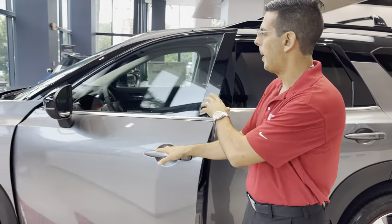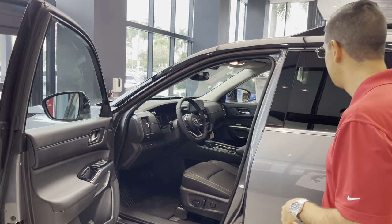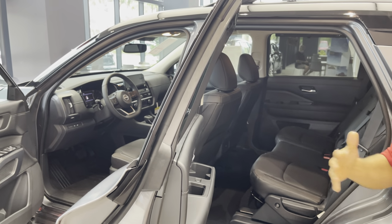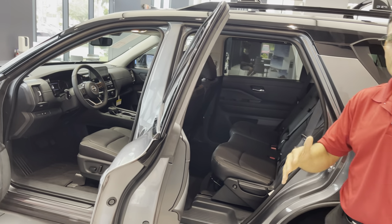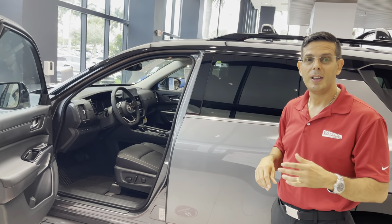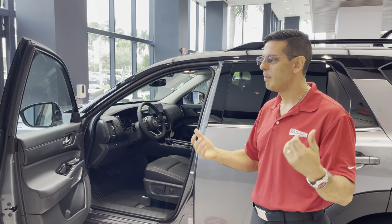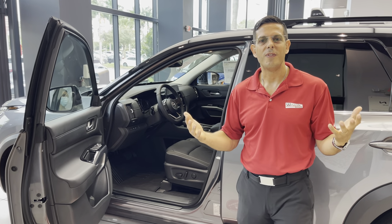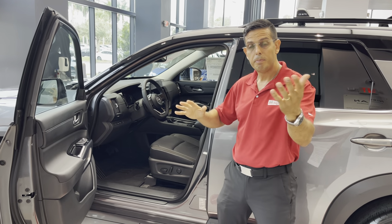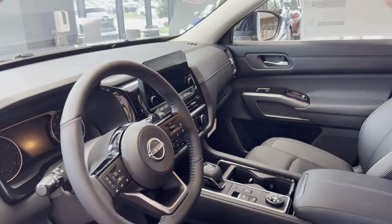Take a look at this door. First of all, the door opens widely in the front, also in the back. You have a lot of space to put things inside and outside, so it's easier to get in or get out of the car. This is paramount for families, for kids to get in and out, to put in a pet, packages. So it's a very easy to go around vehicle.